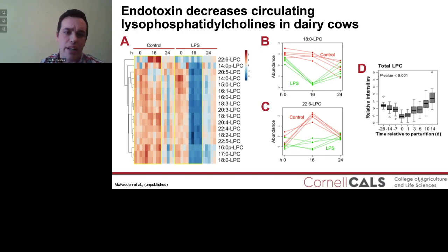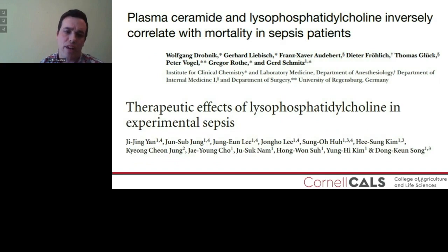So we got back into the literature because we didn't have a hypothesis up until this point. But in the literature, people that die from a bacterial infection, sepsis, also have low lysophosphatidylcholine concentrations. And there have been plenty of studies looking at lysophosphatidylcholine therapy as a way to protect against a bacterial infection. This is just one study.